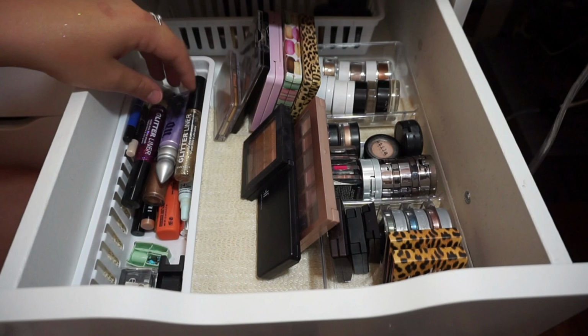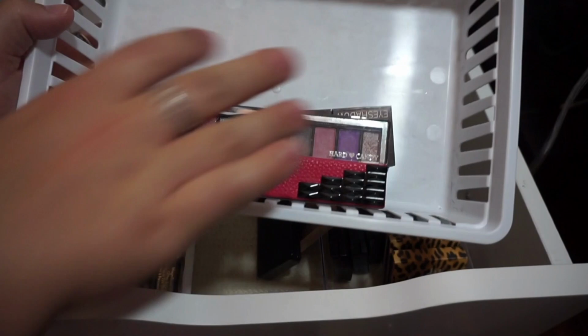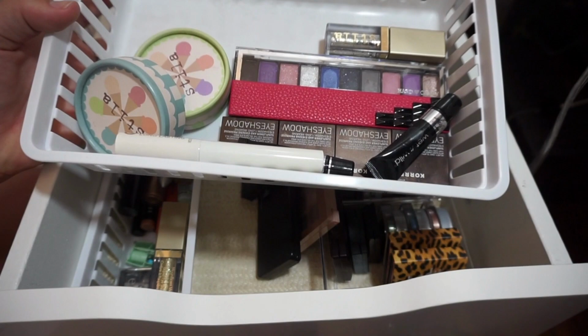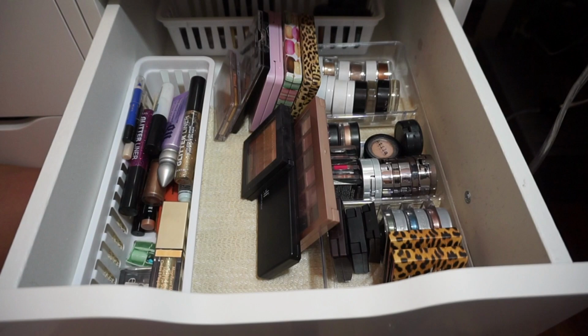So, there's that. So from this drawer, I'll show you what I'm getting rid of. So we've got 2 eyeshadow palettes, 2 trios. That is empty. A couple of eyeshadow primers, a mascara primer, and this mascara powder. So that is everything from this drawer. So now I'm going to move on to my vanity.